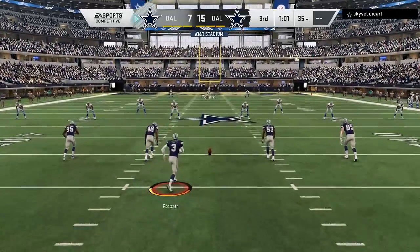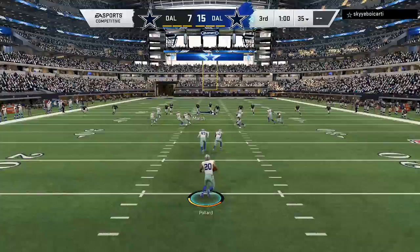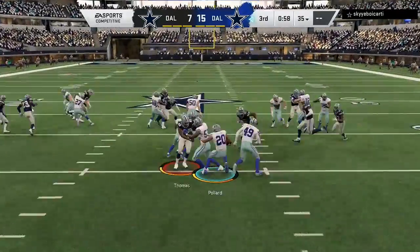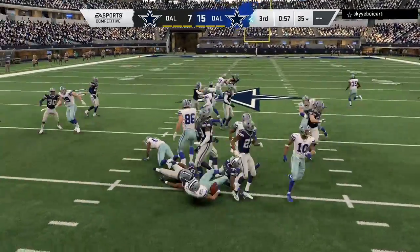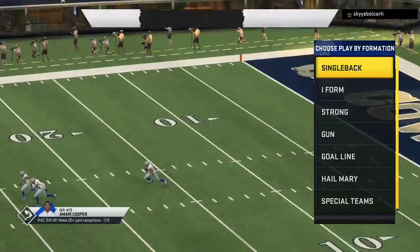Forbath to send it away now following the touchdown. It's a short kick, taking it to 15. And they're going to wind up with pretty good starting field position as they get it up past the 35.